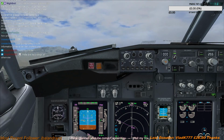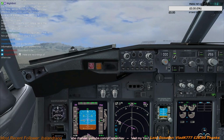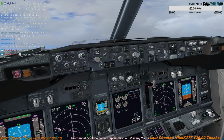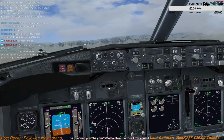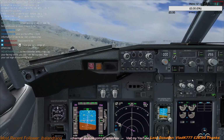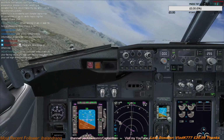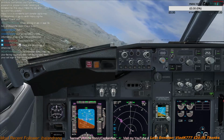Southwest 576, LA Center, ready to contact, climb via the BOAT 6 departure. Traffic: when you meet the left turn traffic, will be 12 o'clock and less than a mile over the top of 10,000, a 737. Roger, traffic copied. Any instructions? You'll be restricted from the departure, so as long as you climb via the SID, you'll be fine. Okay, climb via the SID, understood. Southwest 576.